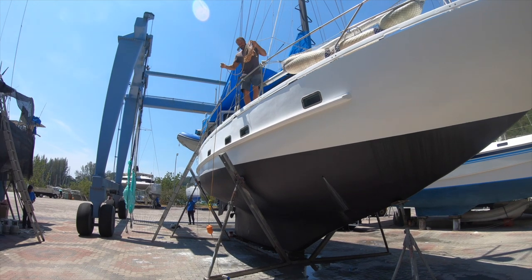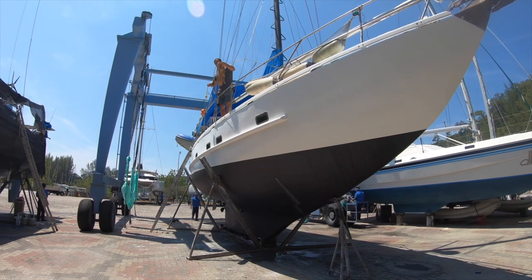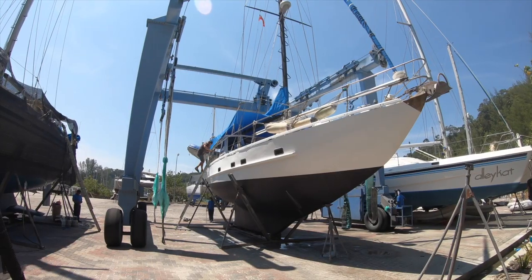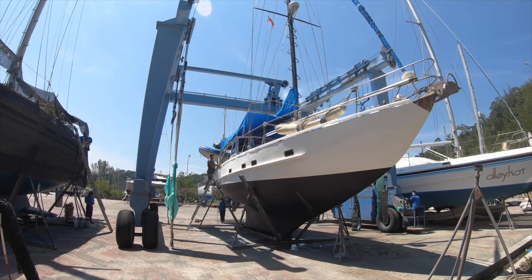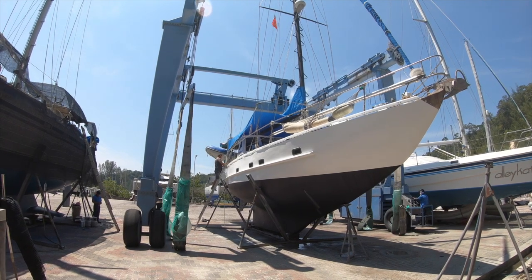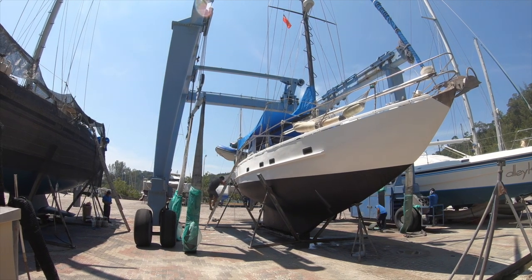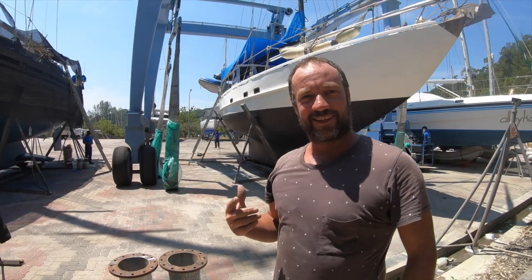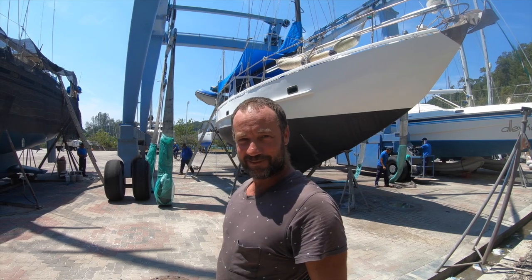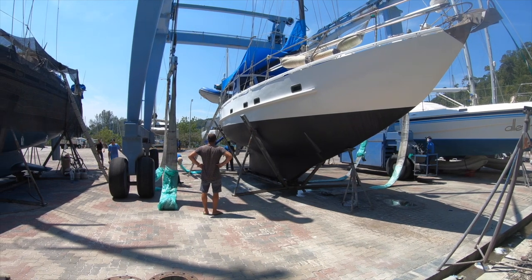We unplugged the power and the travel lift moved into place. I'm just about to go and have a shower and a shave, and they've come over. So it's water time. This hairy man is going to have to stay hairy a little bit longer. It's go time.